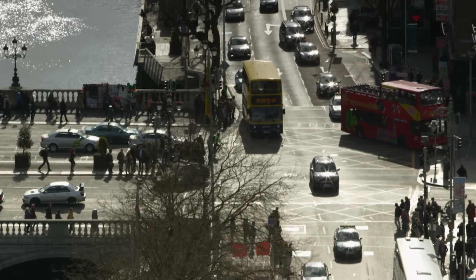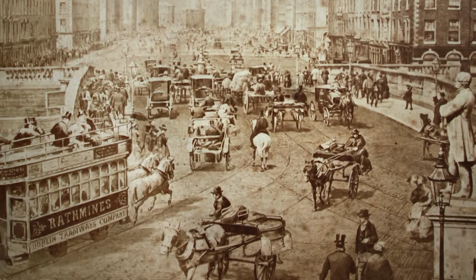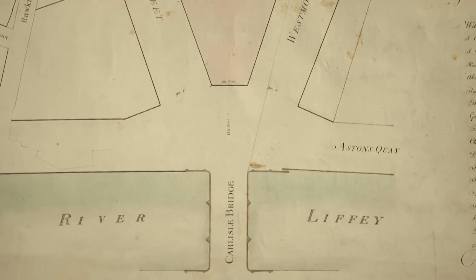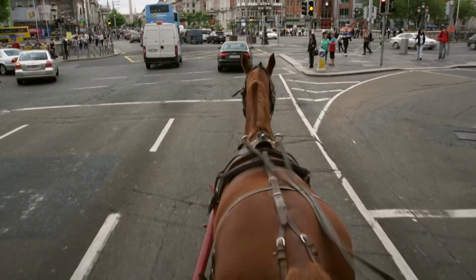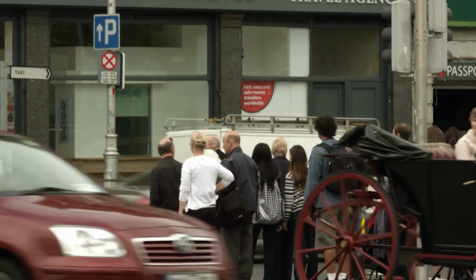The Commission also had ambitious designs on public infrastructure. The original Carlisle Bridge was built in 1795, but it was a narrow, humpback bridge that didn't match the ambition of the Wide Streets Commission. They wanted a thoroughfare that united the grand boulevard of Sackville Street and Southside Dublin. But ultimately, it was traffic congestion that forced a change.